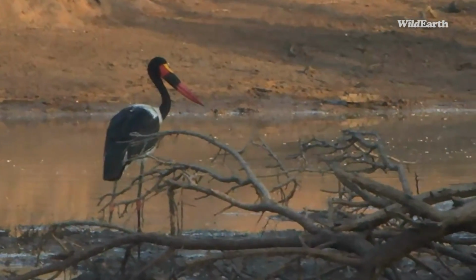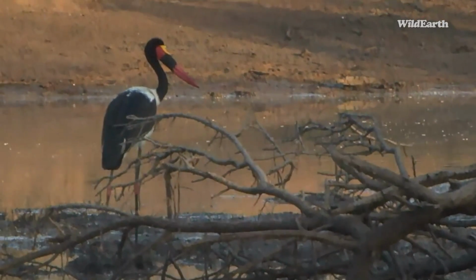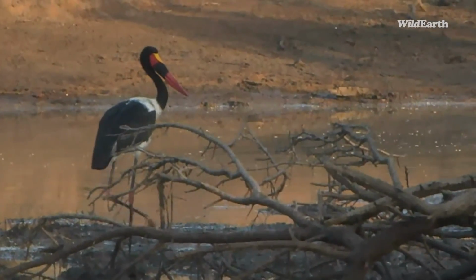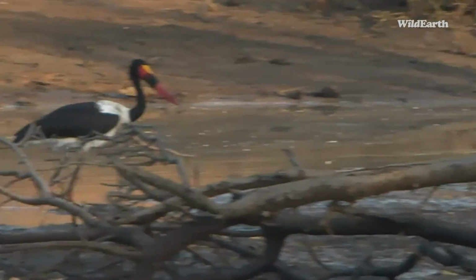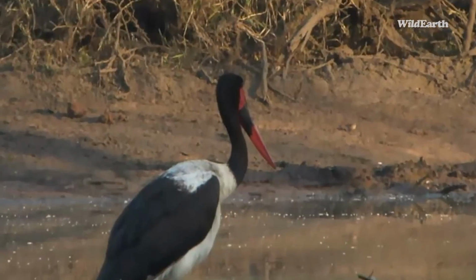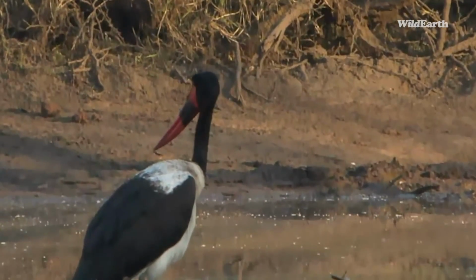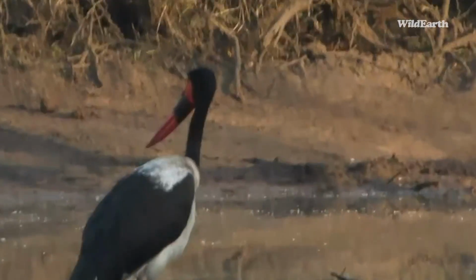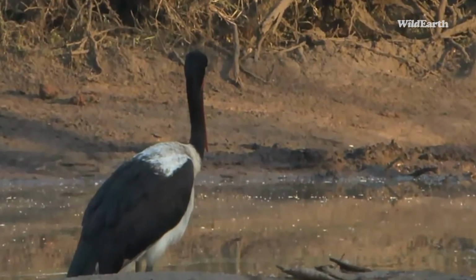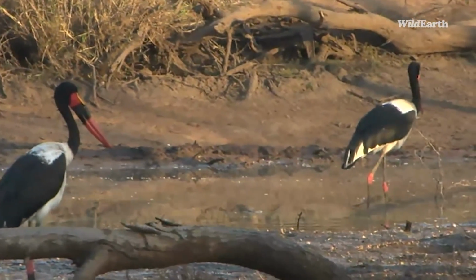Now look at that. Now, who knows what bird this is? Because I don't actually. No, I'm kidding. I do know what bird it is. That one looks like a female of the species. Wow, this is quite odd.